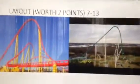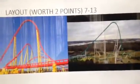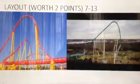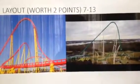Now the layout. I like compact coasters better than spread out, L-shaped layouts like Fury 225. And so Intimidator 305 is going to get the 2 points for this. Fury 225 is a very intense, crazy roller coaster, but I like Intimidator 305's layout so much. It's definitely one of my favorite layouts.